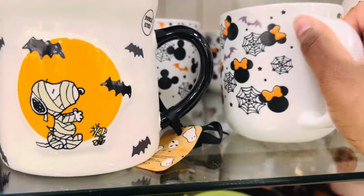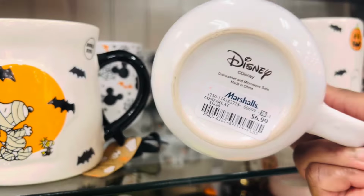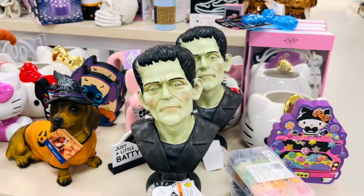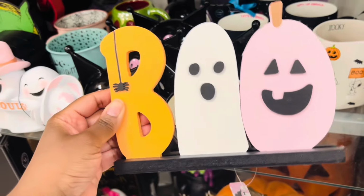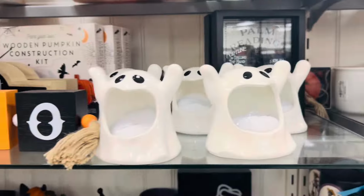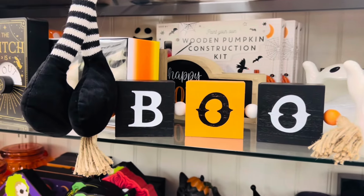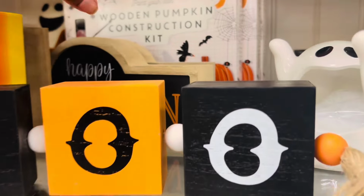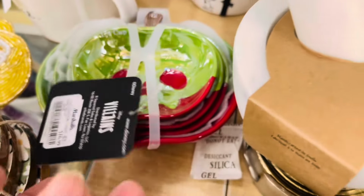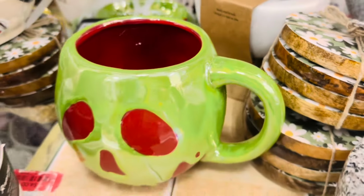These Disney finds are killing me. How adorable are they? You know what else is a good idea for Disney? You could do a Disney villains theme. That would be super, super cute. Mm-hmm. This little sign is super cute as well. And guys, look at all of the Snow White, right?